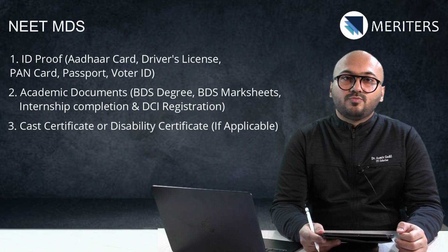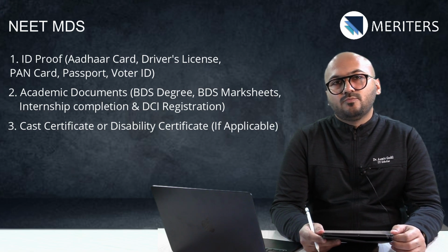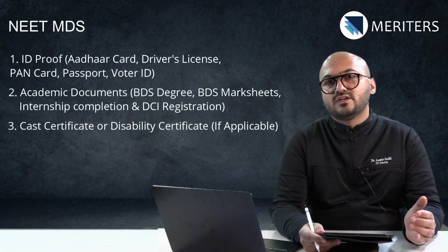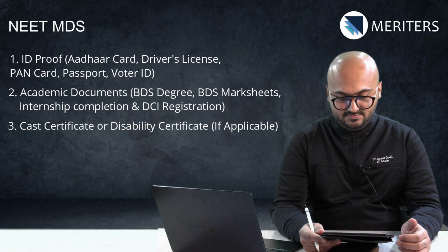The third set of documents are any additional documents that you might need to provide. For example, your caste certificate or disability certificate if it is applicable to your application.